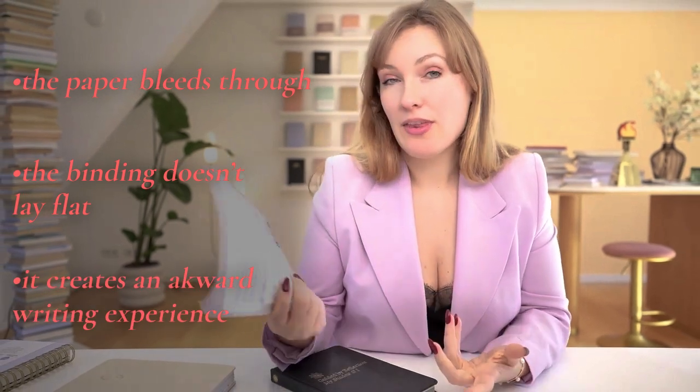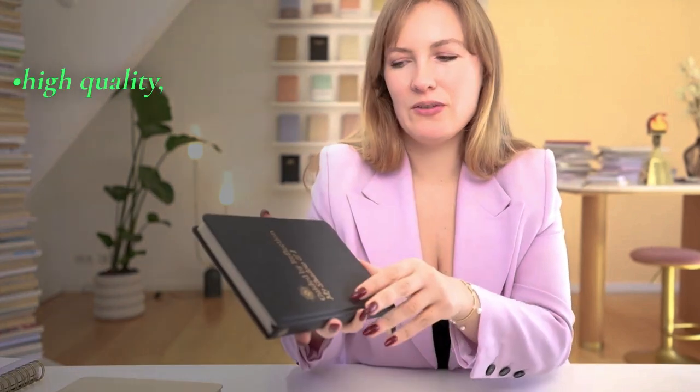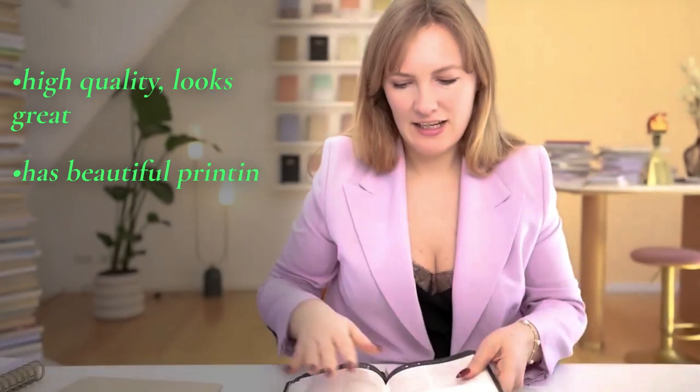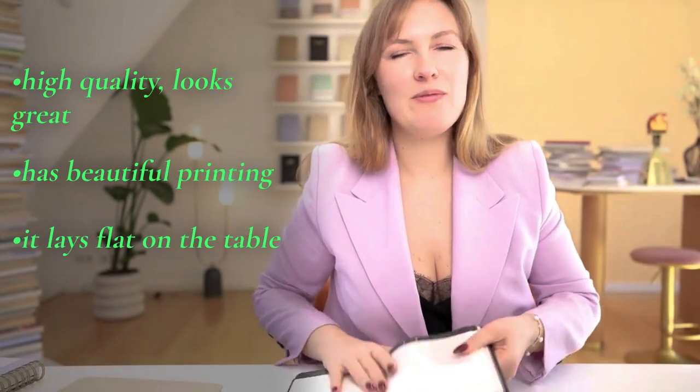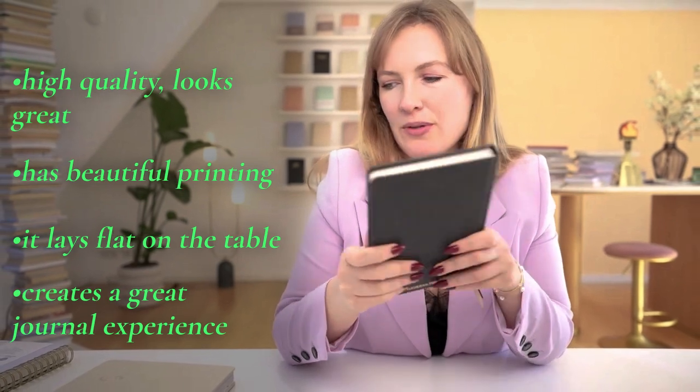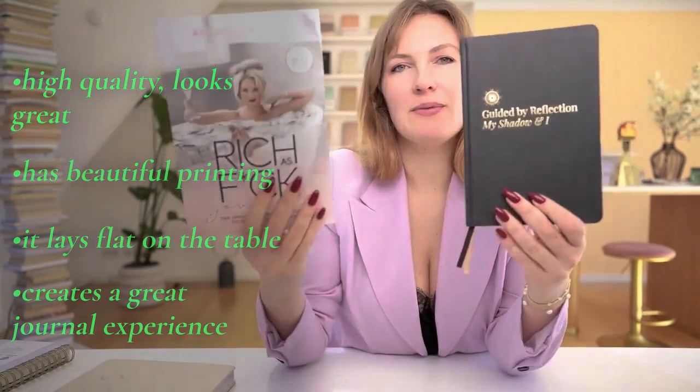And while I've sold thousands of KDP journals myself and planners, over time I found not only do physical products have a much higher perceived value, a very different user experience. You have something of high quality that looks great, that has beautiful printing. It can lay flat. It's a great journaling experience. And with that, it has a very different perceived value.